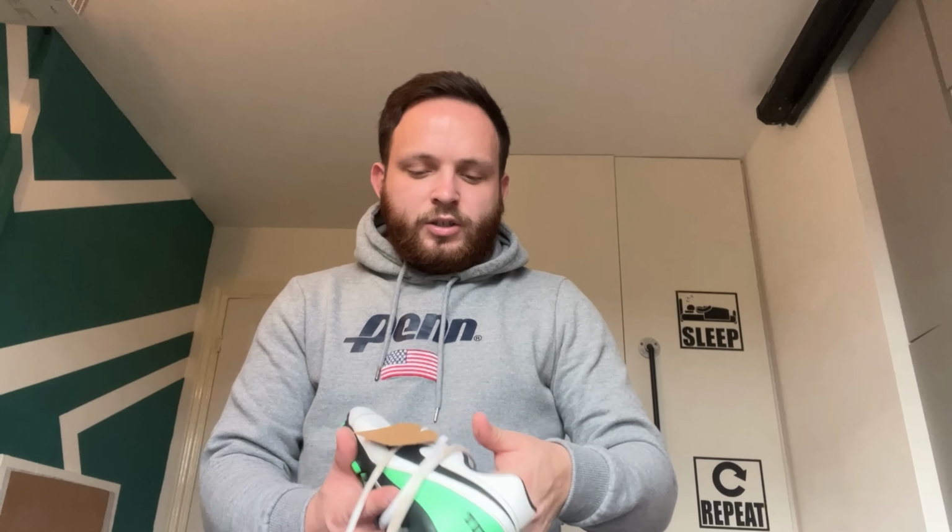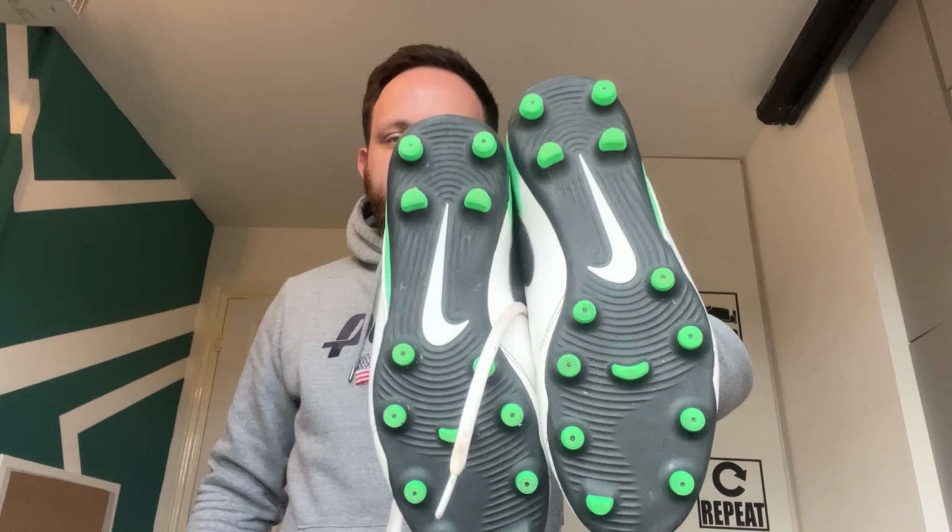Nice white with the black tick and the green on the heels. Green studs, green molded studs. Really nice condition. Plenty of tread left.